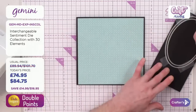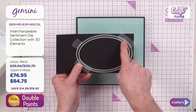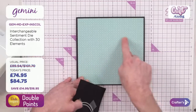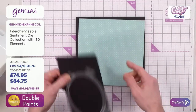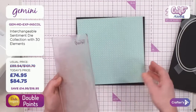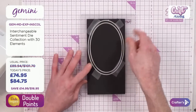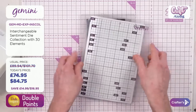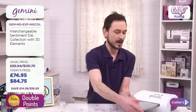You could, if you want, with your larger Gemini, you could use this smaller die, this inner part, use that one to cut an aperture into the middle, and then you can pop the die frame all the way round. I'll explain that again in a moment or two. But I just wanted to show you that maybe you don't have a larger die cutting machine, you can still cut an aperture into your larger cardstocks. So we can do plastic, magnetic, and then top plate. So that one is going to go through our junior.